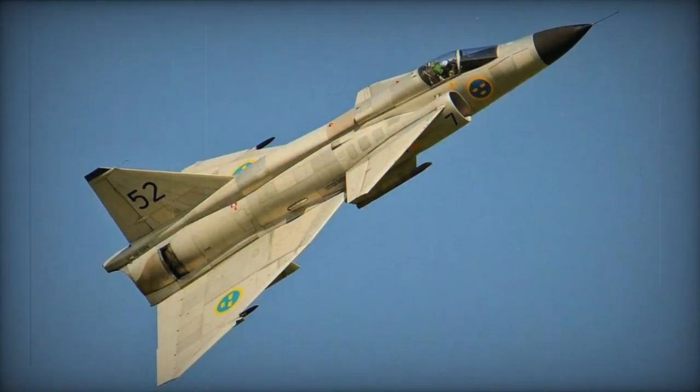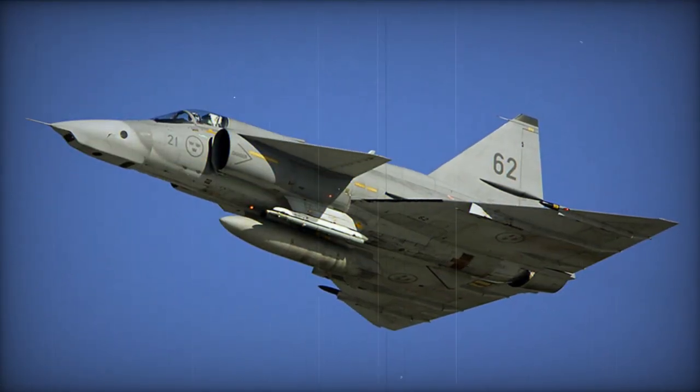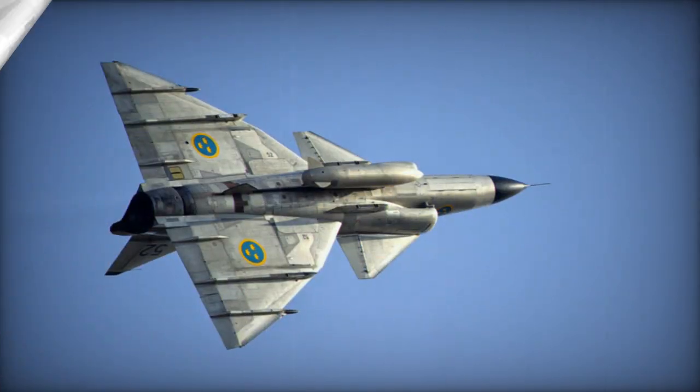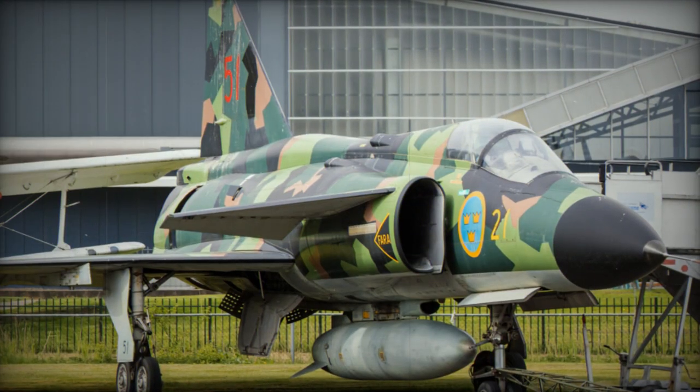Electronic warfare equipment comprises various systems installed in the airframe, as well as advanced U-95 active jammer pods, U-22/A jammer pods and BK chaff and flare dispenser pods. The Viggens were finally replaced by the Gripens in 2006.